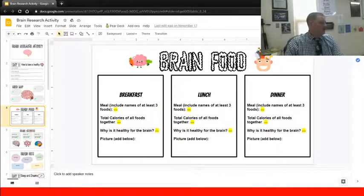Usually with those foods, there'll be calories with them. We've already talked about calories, so this kind of connects back to our carbohydrate stuff when we were doing carbohydrates, fats, and proteins. So tally up how many carbs of all the foods together, and then why is it a healthy part of the brain. And for the picture, you can just give me a picture of the food, of your breakfast, or for your lunch, or for your dinner. That's how we're looking at the brain food portion of it.